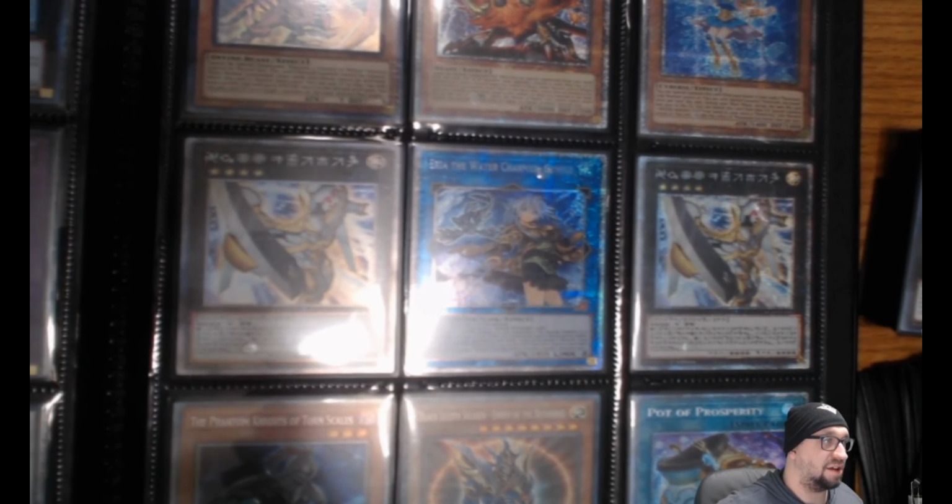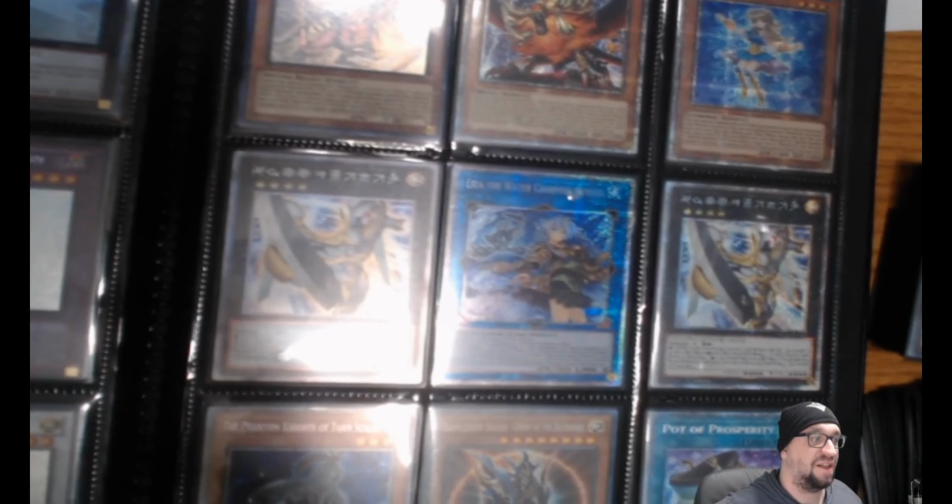Starlight Rare Marin Seahorse. Two Astral Utopias flanking a Yuria, the Water Charmer. Starlight Phantom Torn Scales, which Lauren actually pulled that one. Then we have Collector Rare Blackluster Soldier, first edition. And then the Starlight Pot of Prosperity, pulled on the channel. You guys know if you've seen the video.